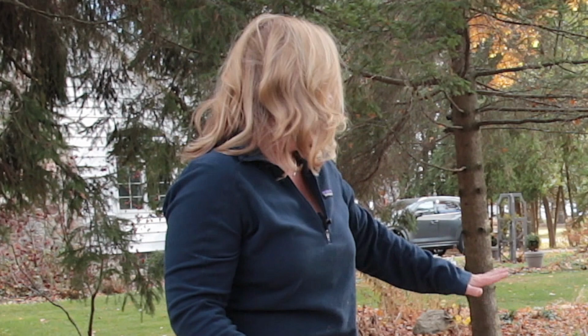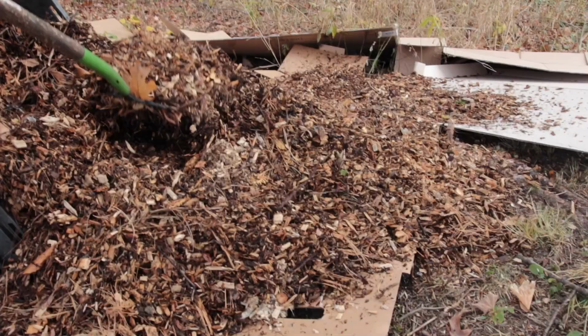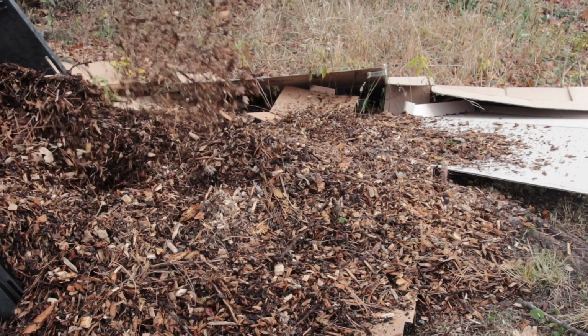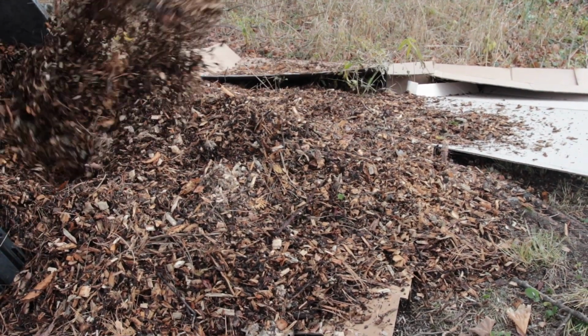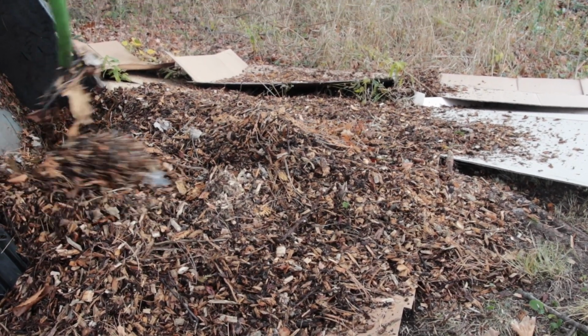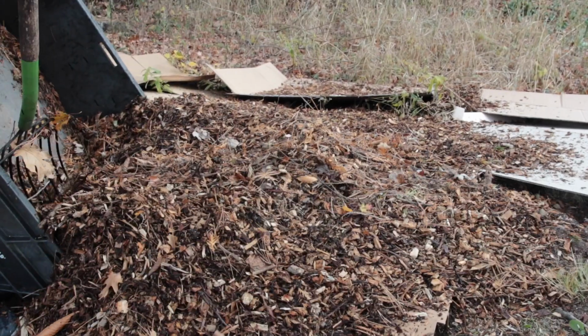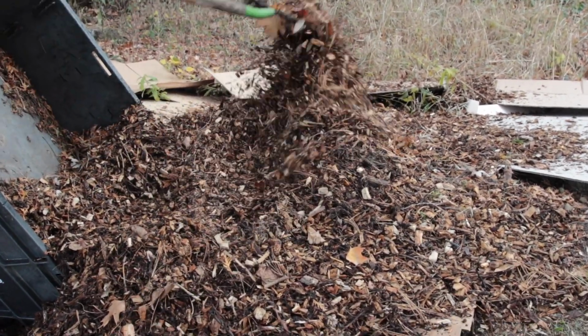Everything you see here is free, unless you count the cost of the stuff that came in the boxes that I bought. So I'm going to put a pretty healthy layer of wood chips over the top of this cardboard. One, to keep that weed suppression down. Two, to keep them weighed down. And three, because this will break down really quite quickly and make really nice soil over here. So that's what's happening over here.